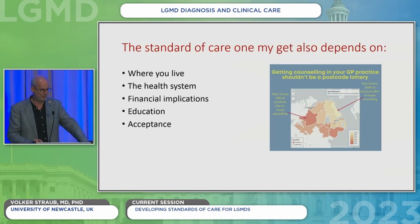And this is just an example from Northern Ireland, that care standards, of course, also depend on where you live. And I think many of you will have experienced this. Maybe there is no expert center where you live, and your general practitioner has never heard about limb-girdle muscular dystrophy, and you need to educate the healthcare professionals. So this graph in Northern Ireland was just looking at getting counseling in your GP practice. There are some areas where every GP practice does this, and in others, it's very low.